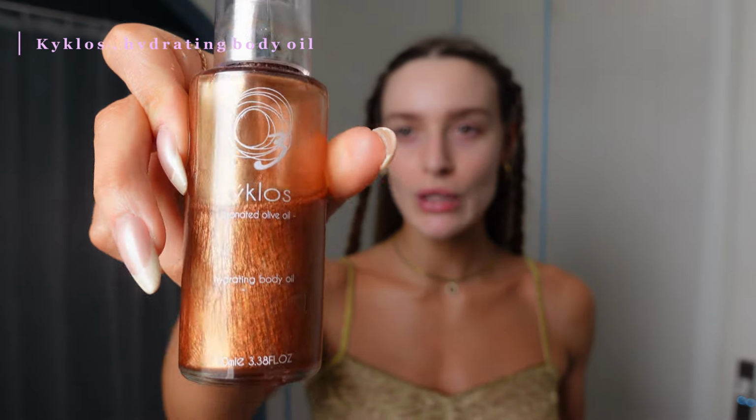I am obsessed. And for some extra glow, I have this body oil. It also gives you a little bit of color, just a little bit on the same mitt that I use for the tan. And I just blend it here on my chest for extra glow.